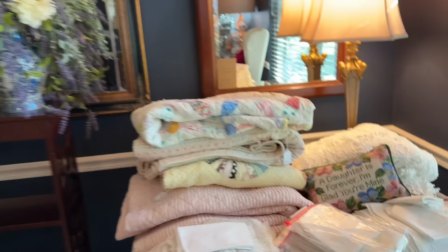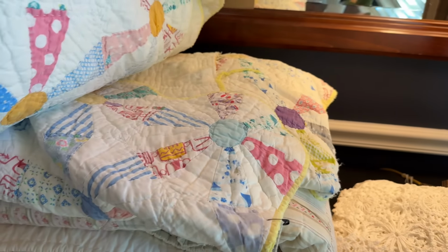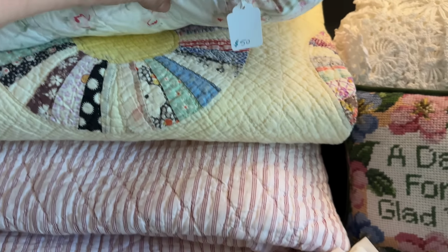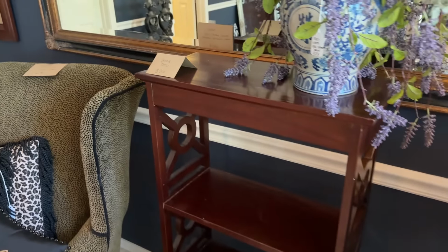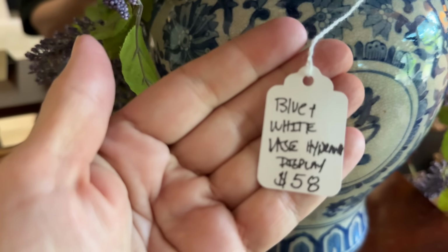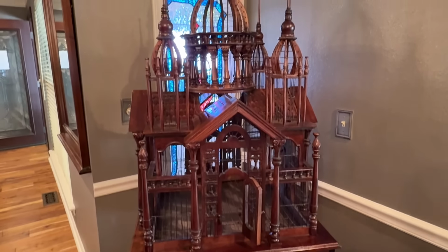Gorgeous lamps, quilts, all kinds of good stuff. Gorgeous chinoiserie vase. It had a nice flower arrangement in it. Not my style, probably not something I would use, but it was very pretty.